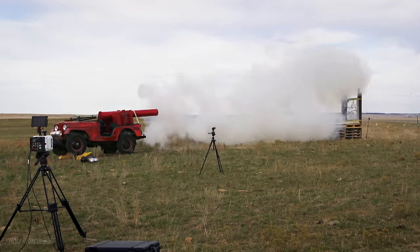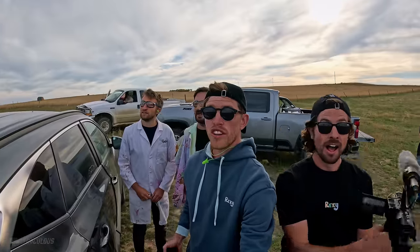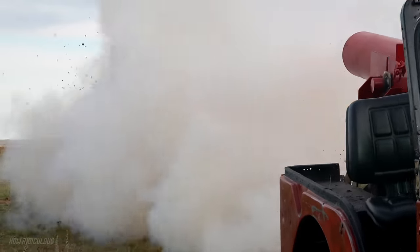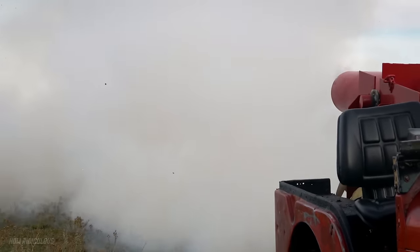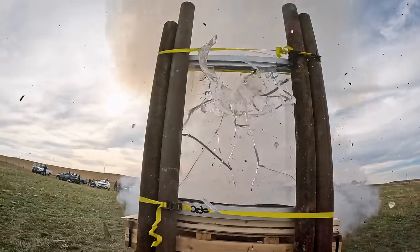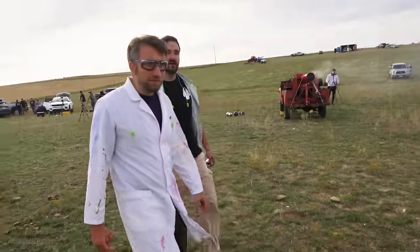3, 2, 1! Oh! It's no more window. Wow! Shawshank. That is exciting. Oh, the GoPro. Hang on. Oh, GoPro is alive? What the... Is that done what I said?